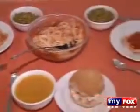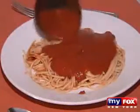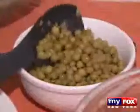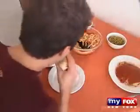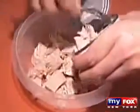This could be your table any day of the week. A delicious plate of pasta, topped with tomato sauce, some hearty soup, a tuna fish sandwich, a side of green peas. Food that millions of Americans consume daily. But wait until you see what could be inside your food. This is a chemical that the people who put it into plastic were insane.